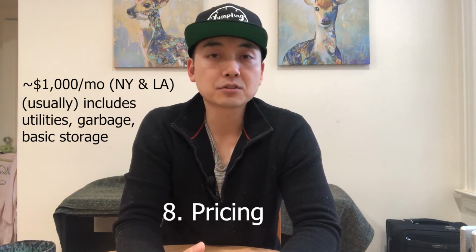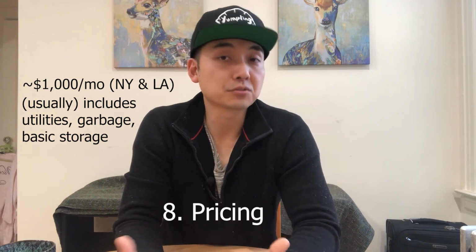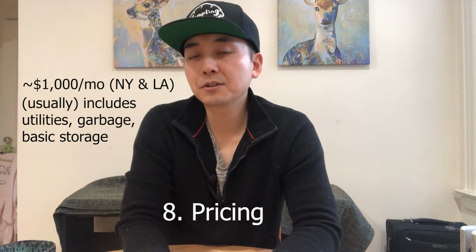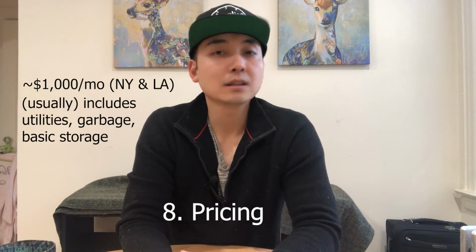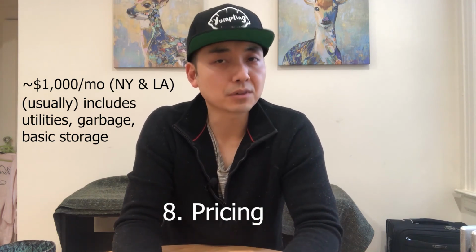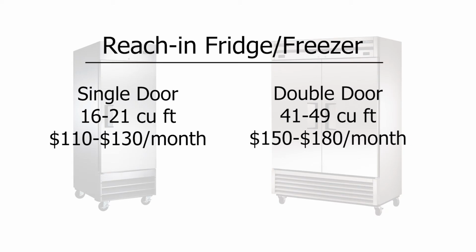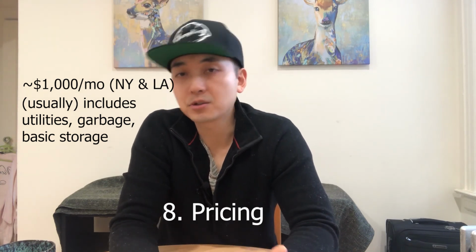Utilities, garbage, basic storage are all generally included in the commissary's rent. Pricing for additional storage varies greatly because every commissary has different amounts of free space. As mentioned earlier, some commissaries may offer extra dry storage for free. Cold storage, however, always comes at a cost. The following are some very general monthly price ranges. You may be able to get lower rates if you lock in a multi-week or multi-month contract for storage.